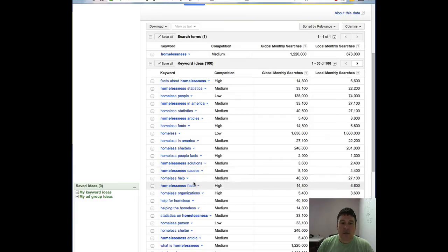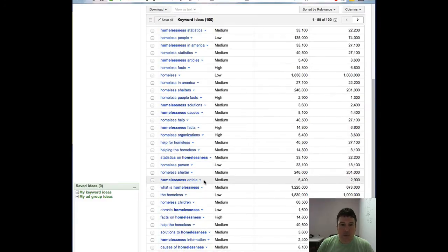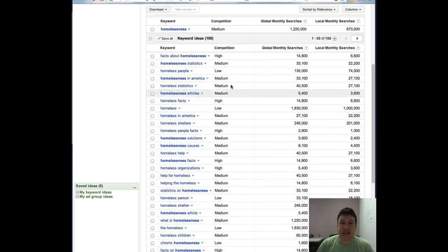Homeless, causes, shelter is a great one. So I can go down through here and pick a lot of the big ones out there. The other thing that I can do is I can see, hey, what's the competition out there? What other sites are using these keywords? Homeless people is low, which means not a lot of sites are using it.